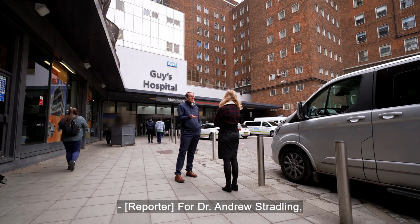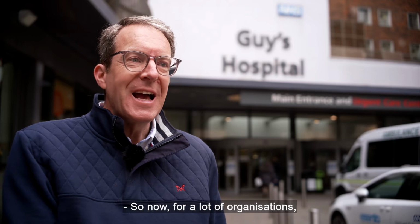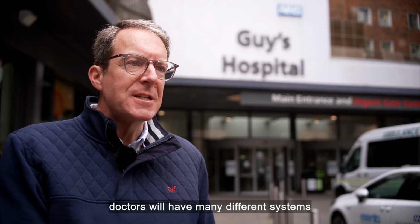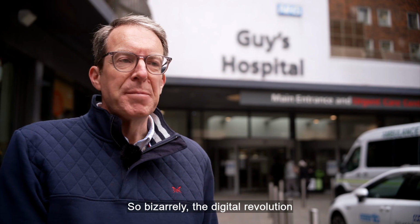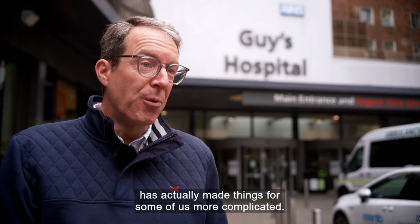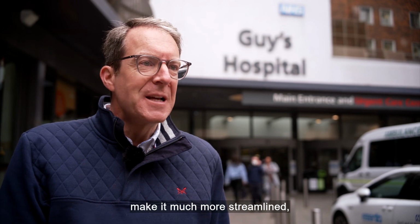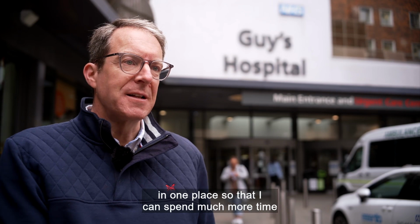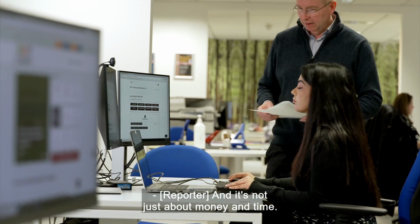For Dr Andrew Stradling, this digital revolution will eventually mean more time with patients. So now, for a lot of organisations, doctors will have many different systems that they need to access to get information just for one patient. So bizarrely, the digital revolution has actually made things, for some of us, more complicated. So we need to rationalise that, make it much more streamlined, make it easier for me to access all the information I need in one place so that I can spend much more time with the patient rather than on the computer.